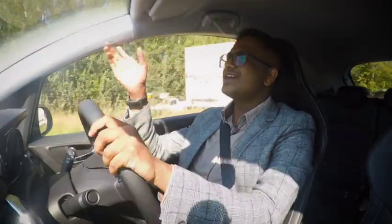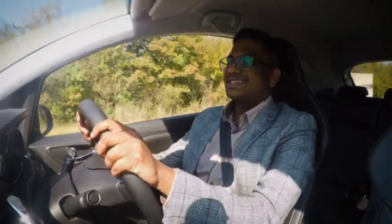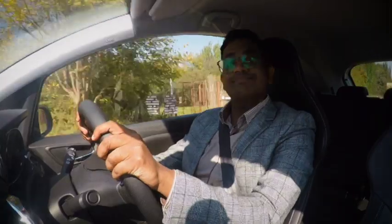Ladies and gentlemen, a hearty round of applause as we herald in a sight not seen for many years, an Opel with a GSI badge.